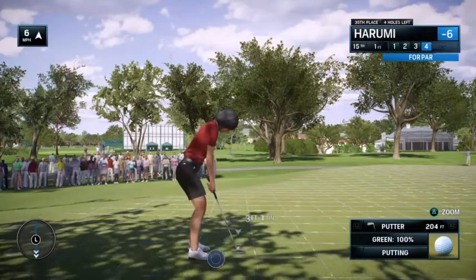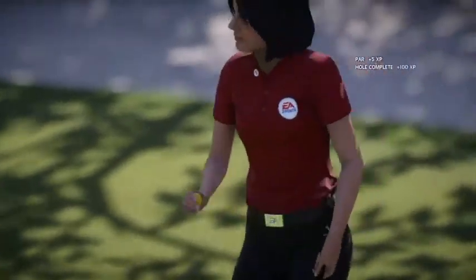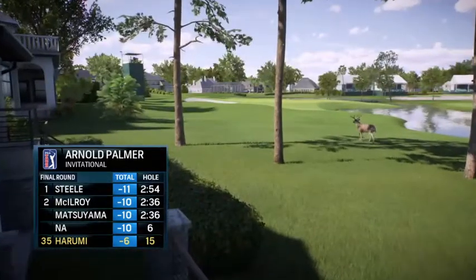Settles in over the putt. Just drip that in. Well, it's 4 1/4 inches. Use it all.